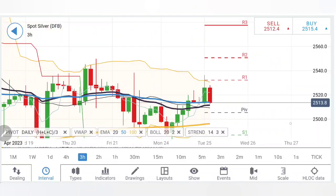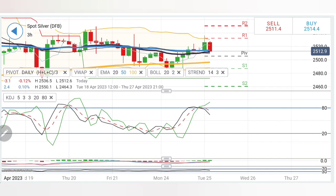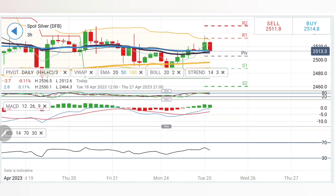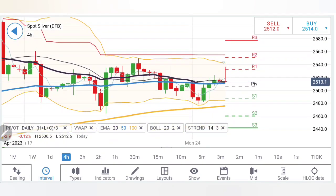Look at 3-hour. Similar is the observation on the 3-hour charts here. A good strong reversal candle here. And wait for it to break down below 2510, sell there. Stochastic overbought. MACD is bullish, trying to converge. RSI trying to look downwards, trying to show slight bearishness. Now look at 4-hour charts.